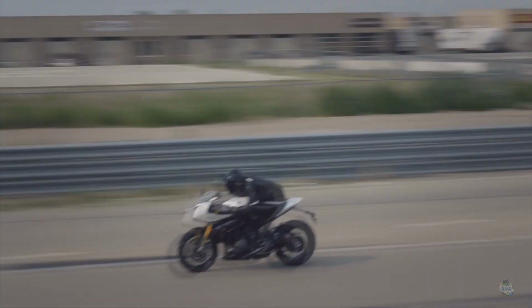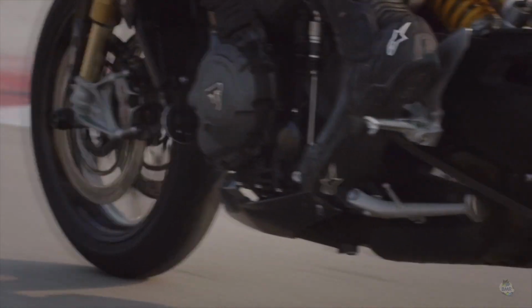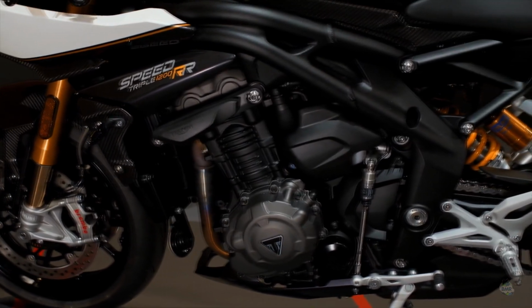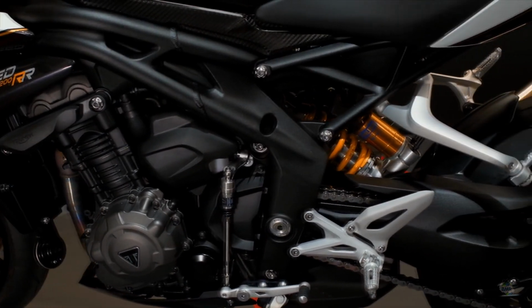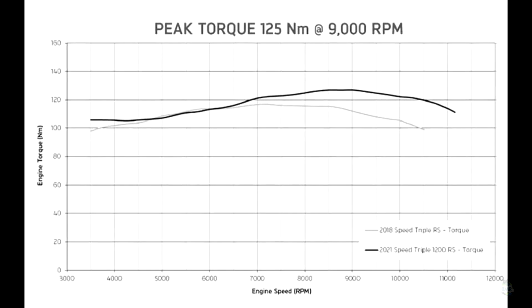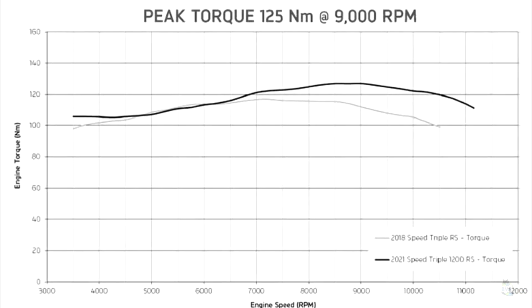But I want to take a pause here and say that while Triumph project the Triple as a perfect bridge between a twin and a four, many may sneer and say the Triple's peak torque comes in at 9,000 RPM and peak power at nearly 11,000 RPM. But that's not the point. The Triple has a flat torque curve which never dips below 100 Newton meters from 3,500 RPM all the way to its 11,000 RPM redline.